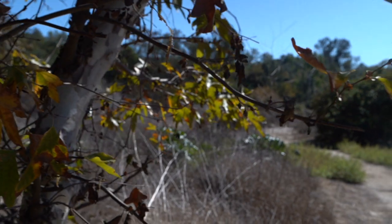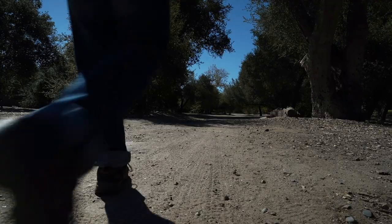So I'm just walking around, exploring, and I'm kind of loving it. It's pretty cool. There's not a lot of people yet. We'll see about that. It's only a Tuesday, so I'm hoping to see some fall foliage somewhere.